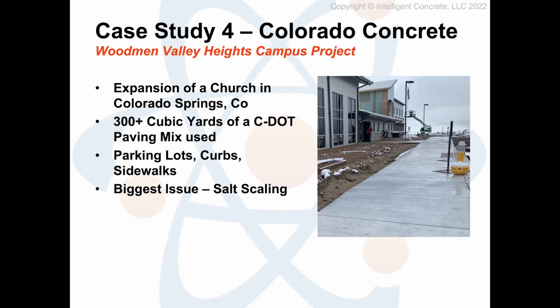It did have a reclaimed ash in there, and it was used for parking lots, curbs, sidewalks. And the biggest issue that they were facing is that they used a lot of calcium chloride salts for their congregations, and there was also a school on the property. So their concrete was constantly being torn apart, and they needed a concrete that they didn't have to worry about repairing, replacing in any way, shape, or form.